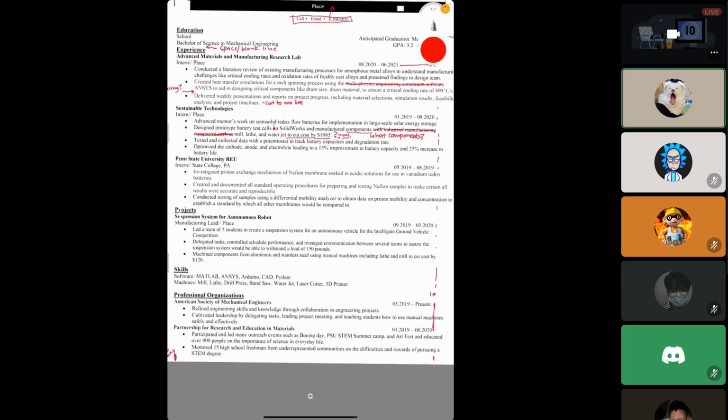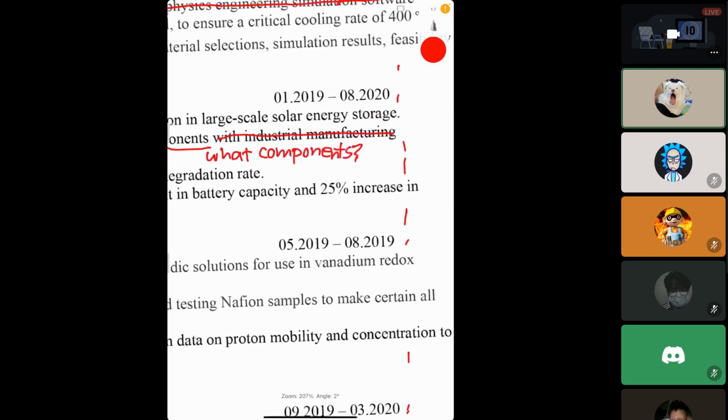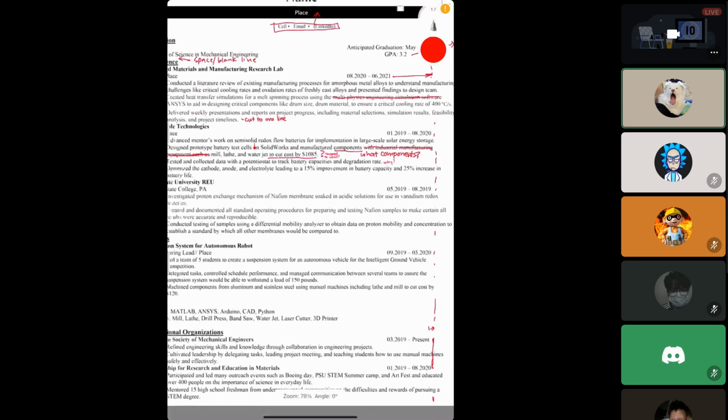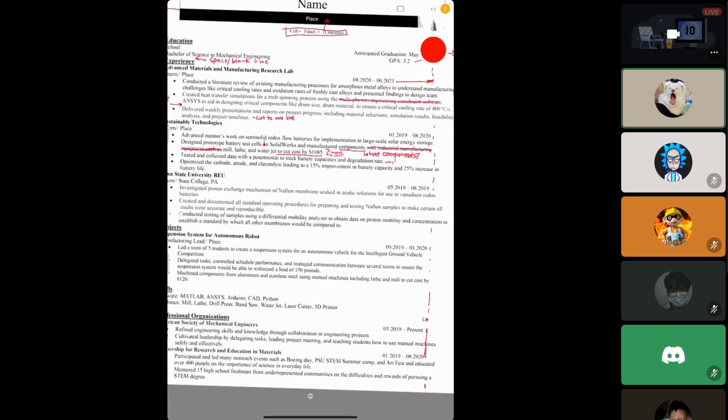All right, so let's try the third bullet point. Tested and collected data with a potentiostat to track battery capacities and degradation rate. So I kind of want to know why they were doing that, to give me a clearer picture. What were they interested in? Were they trying to compare their prototype batteries to market batteries? Maybe, I don't know. I think that would be an interesting test, with useful data, on how well their prototype batteries actually performed.